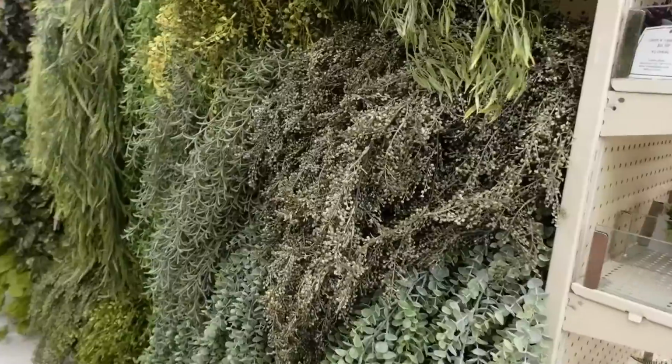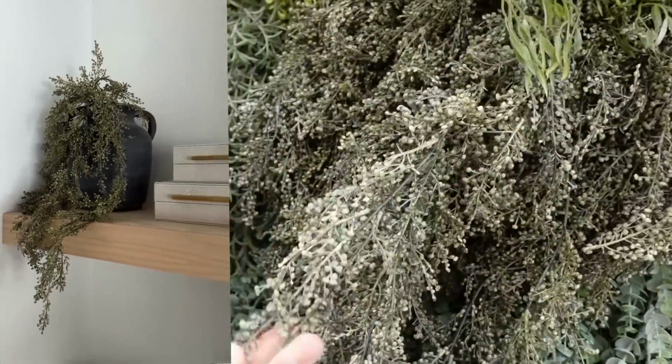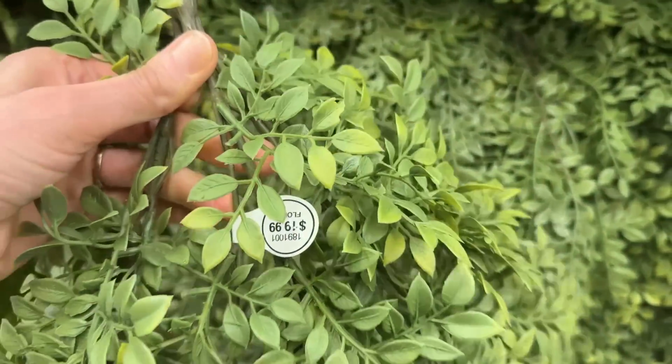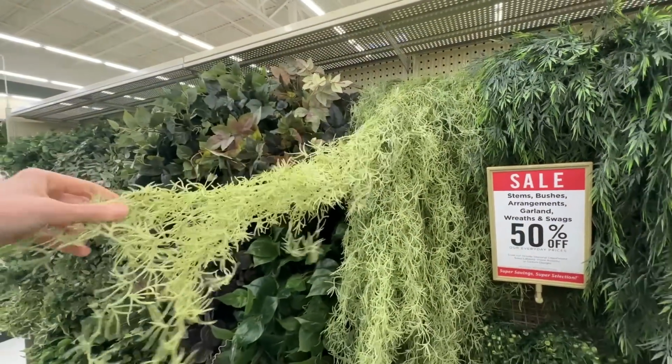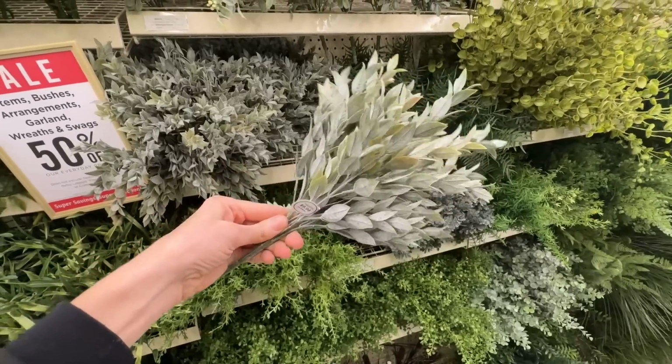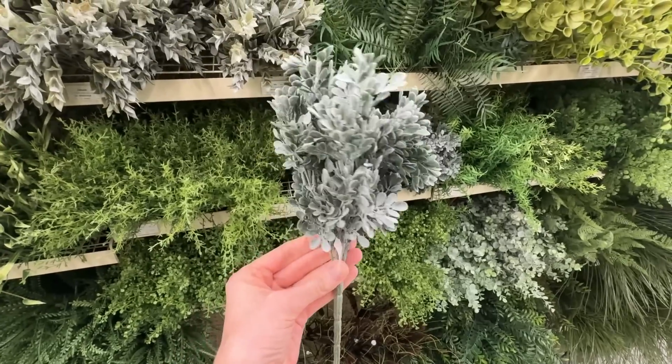The greenery aisles are my favorite because you can get garlands and swags for a really good price at 50% off, and you can use them in various vases. You can use them for table settings. So many good options, and I have a lot of these vases in my home.